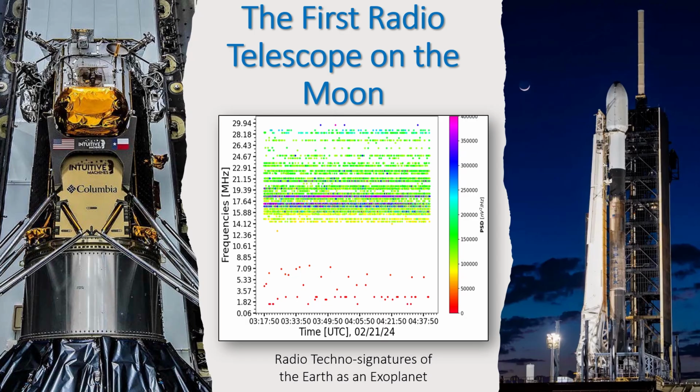And just above this orange-looking cylinder, which is a helium cryogenic tank, is actually where one of the 4 antennas was that we carried to the moon. On the moon and on its way to the moon, we were able to take the first radio data from the moon of the Earth. Looking in the middle here is that data.